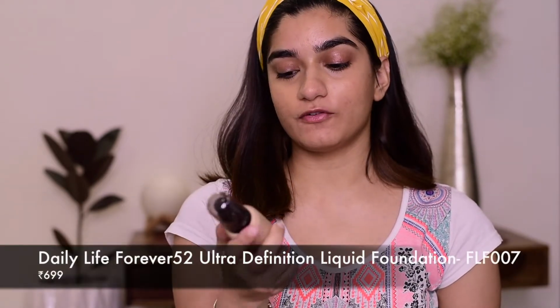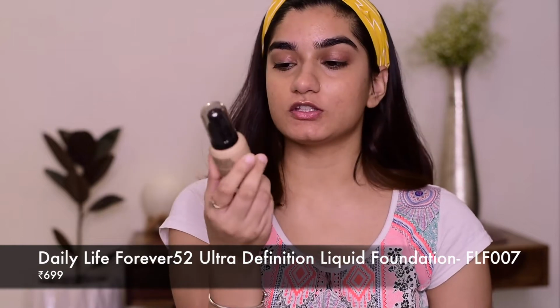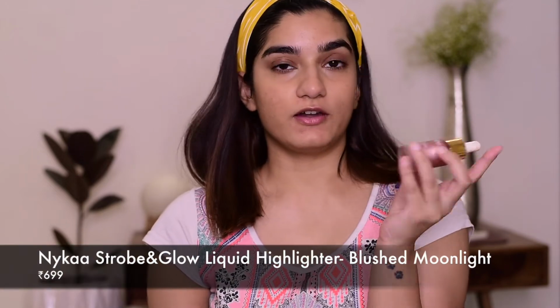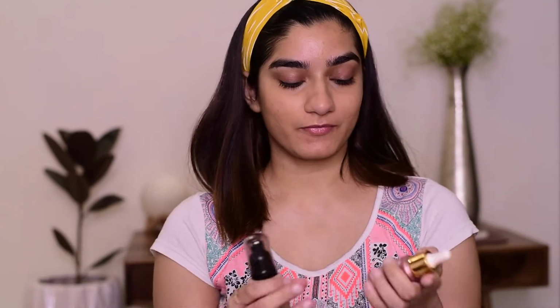For foundation, I'll be using Daily Life Forever 52 foundation in the shade FLF 007. This matches me completely 100%, and I will mix 1 drop of Nykaa Strobe&Glow liquid highlighter for that overall glow, and this is in the shade Blushed Moonlight.